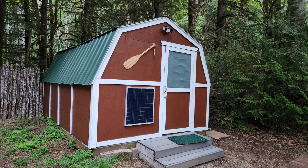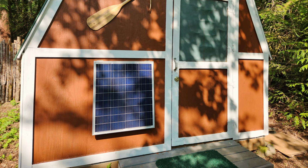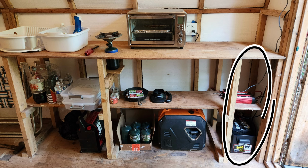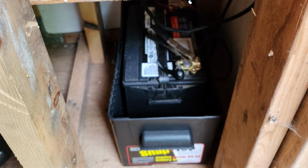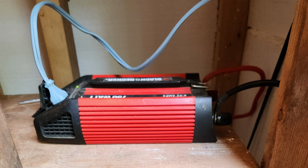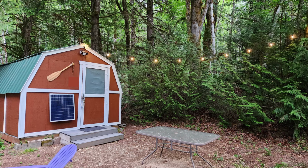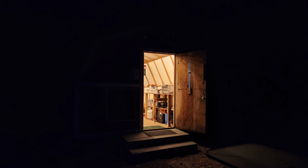I hung a solar panel on the outside of the cabin. On the inside, I had a battery and an inverter. It was just an old car battery and inverter I had lying around, but it worked perfect. Now I had more power than ever before. I hung an extra set of lights outside, eagerly anticipating darkness to see how well they worked.